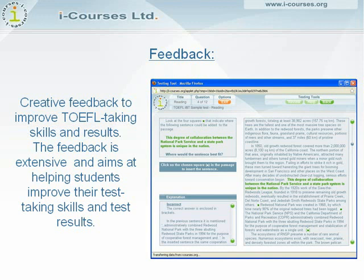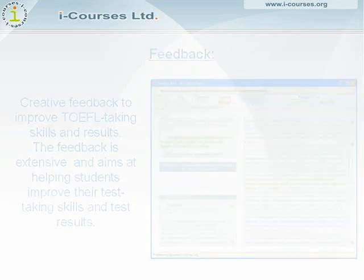In the reading and listening sections, the result is automatically generated and can be seen immediately after the test. While in the speaking and writing sections, the feedback is given by highly qualified teachers, and the results, along with the feedback, are received within 24 hours of the completion of the section.